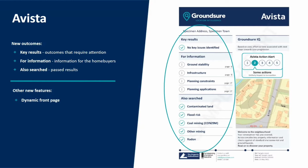So it always means that anything that requires attention is at the top of the page, and it just creates the best possible communication and arrangement of outcomes for each property. So don't be alarmed that each Avista will be ordered slightly differently. This is just based on its findings, and as I said, anything that's an issue will be placed up at the top. We have the Groundsure IQ.